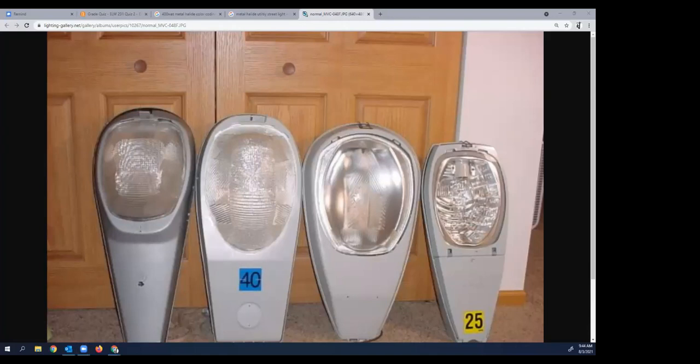The color code, yeah. That's yellow, or you may see some gold stickers, but yellow or gold is going to indicate that that's a high pressure sodium fixture. If you see HPS, that's high pressure sodium.